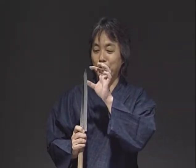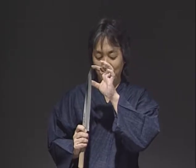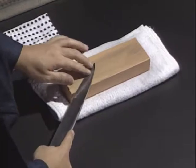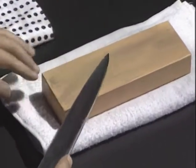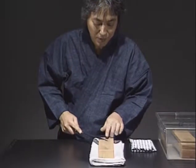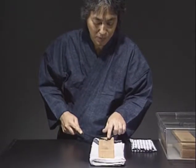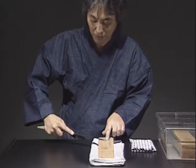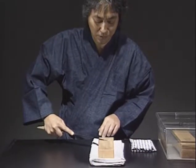Now I'll show you how to sharpen the tip of a Yanagi knife. The tip extends about 2 inches from the point of the knife. The angle used to sharpen the tip is different than the angle used to sharpen the rest of the Yanagi's knife edge. Touch the entire tip of the knife to the stone and slightly lift your right elbow so that you can apply more pressure to the tip.